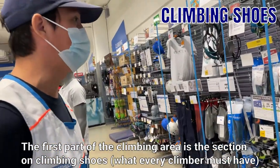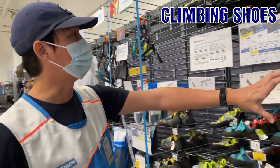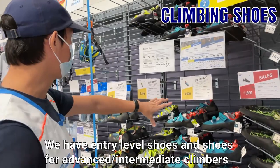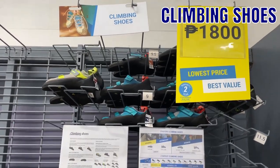Part ng climbing area natin are the shoes. Kailangan ng climbers. So meron tayong first technical shoes, so for entry level, for beginners. Then we move on to medyo advanced, intermediate. If you're new to climbing, this is the first thing that you should buy.